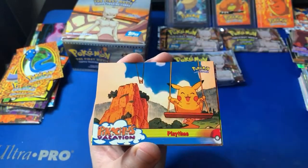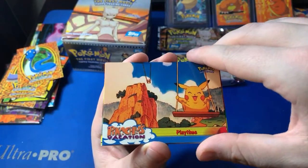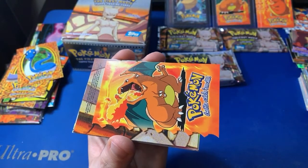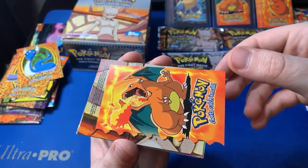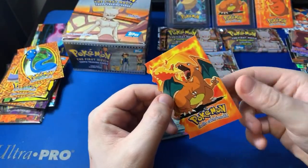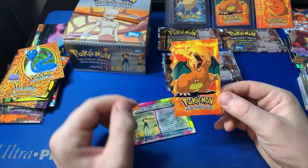The Battle of Champions, playtime. Oh, nice. So nice. The die cut Charizard, maybe even better than the holo. Very cool.